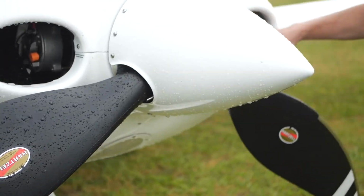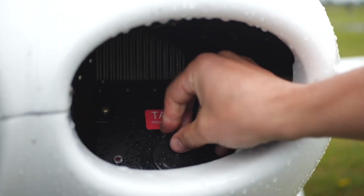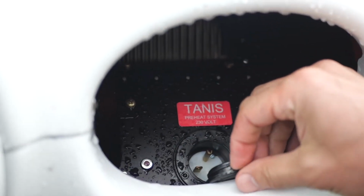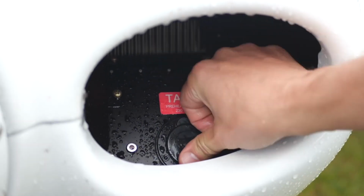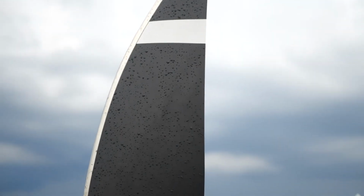Look, friends, that's the Tannis heater. That's a system that can be connected when you leave a plane in a hangar. Here, the cable could be connected. There is a special connector, and there are adapters with SIM cards that could be inserted as well into the socket. So when you're getting to the airfield, you just send a message, and this heater itself will turn on and will start heating the engine by the time you arrive.